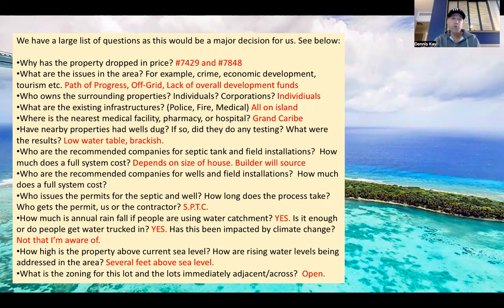And that's the case with these two properties, 7429, 7848. The owners of these are investors. They own several properties on the island, and they simply reduce the price in order to move it from one part of their books, the holdings part, into a mortgage system. So that's the answer on that.